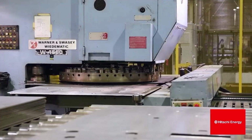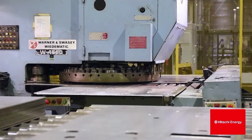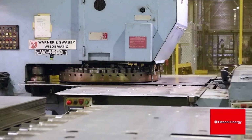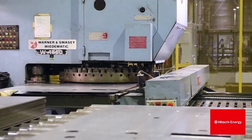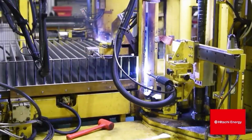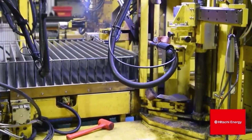This is one of our mini multi-tool turret presses. It contains 30 plus dies to punch holes in steel based upon our tank design. In our steel manufacturing department, we use a combination of robotic and manual weld processes to create our tank structure for the transformer.